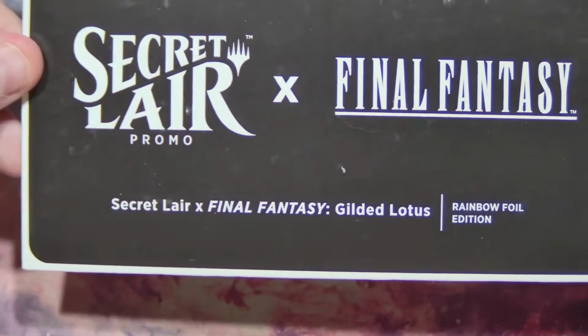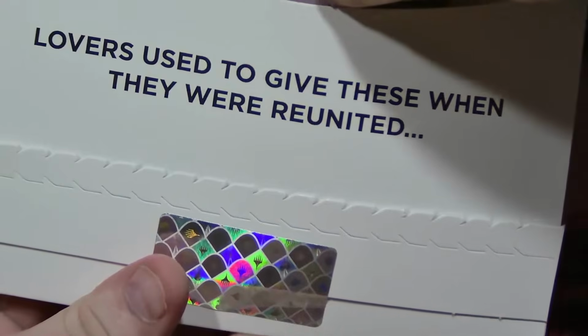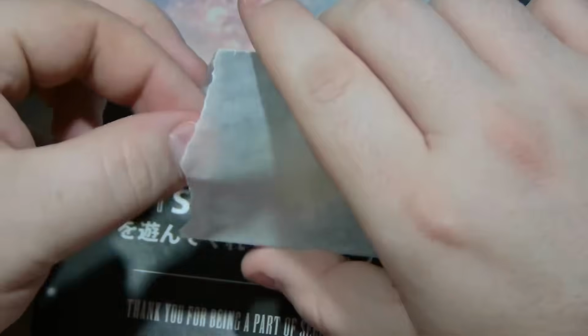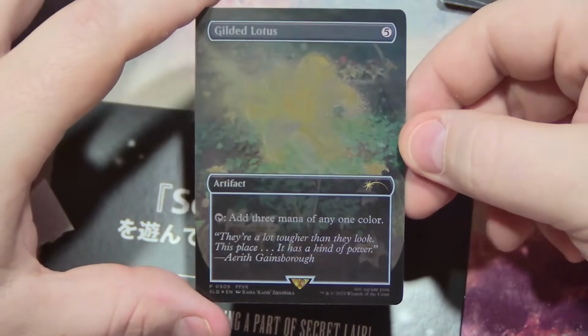Thank y'all for that. And last but not least, the Gilded Lotus promo. Let's see what we got out of it. Lovers used to give these when they were reunited. I might cut that out and keep that. But yeah, here we have the Gilded Lotus promo card. I don't know if I'm going to use this or what I would use this in. I'm probably just going to sleeve it up and display it.